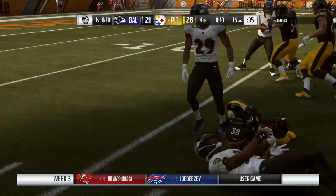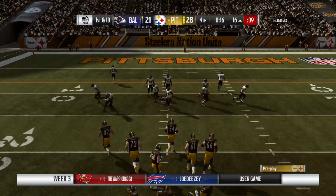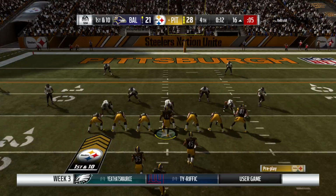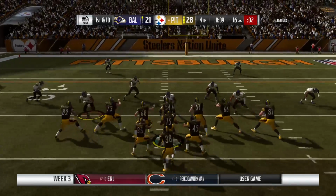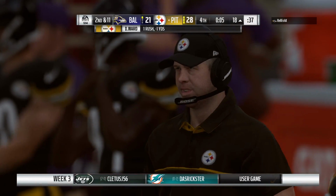Brandon, they're still in the lead, but momentum's certainly been going the opposite direction. So to me, that's a really important pickup there on 3rd down. Try and regain some confidence, and you're right. They need to stem the tide a little bit. That certainly helped. And the knee is taken for the Steelers out of the victory formation.